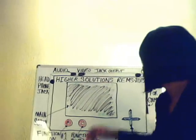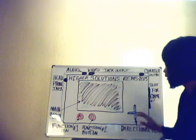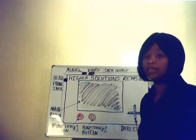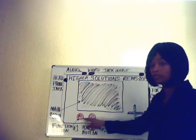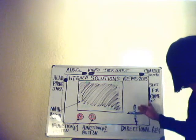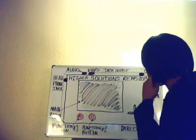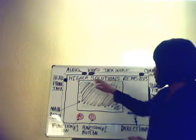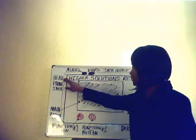The game will look a little bit like this. We'll have a handheld game with the main screen that will have basic functions, because we're talking about pre-K to first grade here. So I have basic functions, 2 functional buttons located below, an A and B button, as well as a directional key. We want something simple for the younger kids. The game will also have audio and video output jacks up top, as well as a headphone jack and a charger output jack on the console of the game.